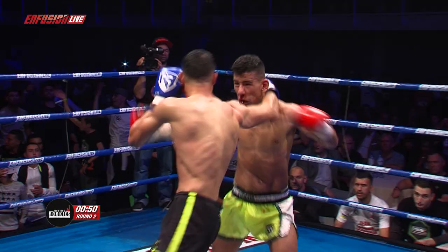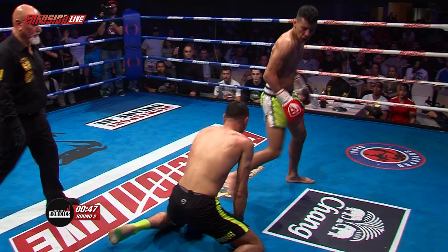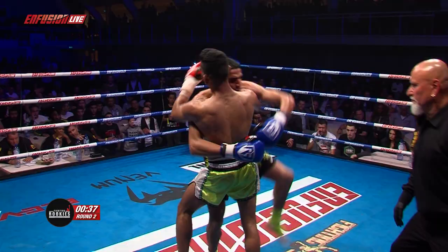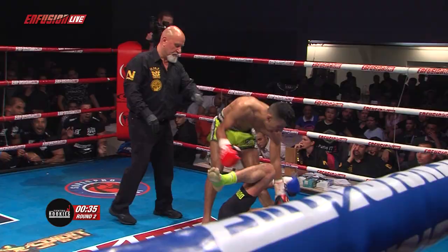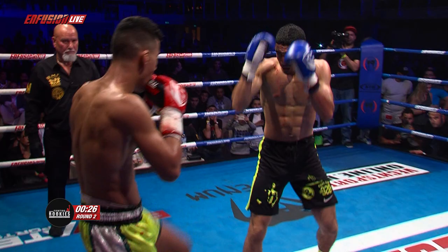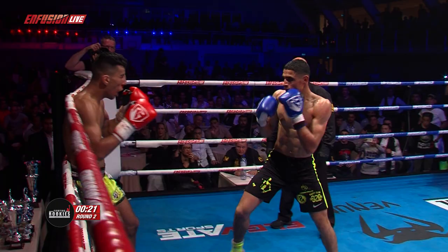Nice left knee. He slides to the floor. That was a slide down, not a knockdown. Last 40 seconds of the second round. Really having a trade-off, both fighters, good high kick from Essalih, followed by a nice long knee, grab the leg.